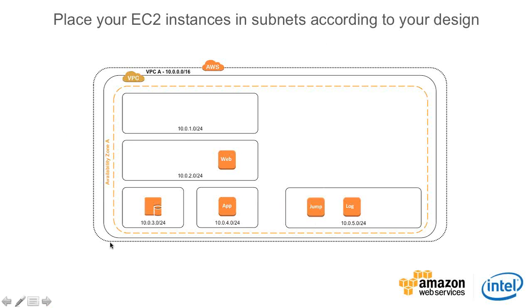When you launch an instance, you choose what security zone it goes into. If you've designated 10.0.2 as your web, then you choose that subnet to launch that instance in. You choose where each of these applications go. We don't force you to put everything in a DMZ, or everything in a backend tier. You get to choose where that is and what security is applicable for that layer.